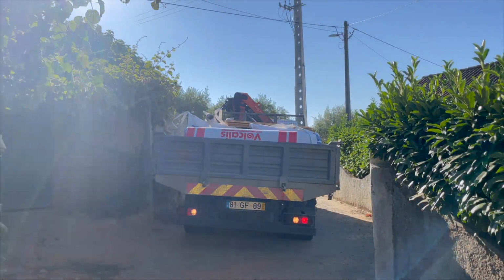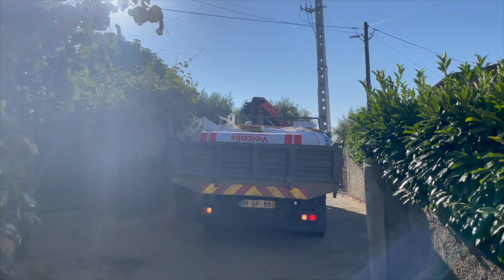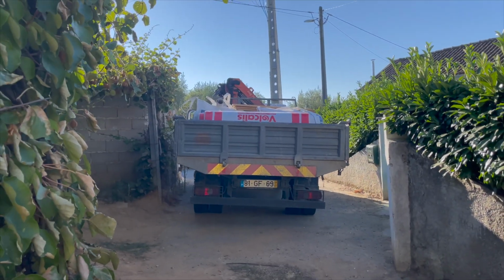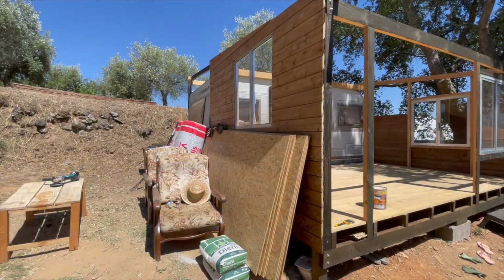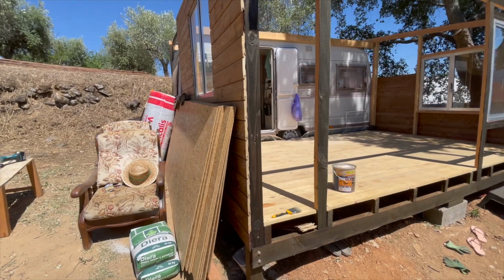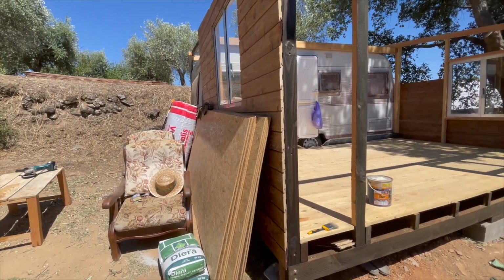Alright guys, good morning. There's another load. It's the isolation and everything. So yeah, that's pretty fast. Alright guys, the other load came here. The OSB plates for the inside, isolation.